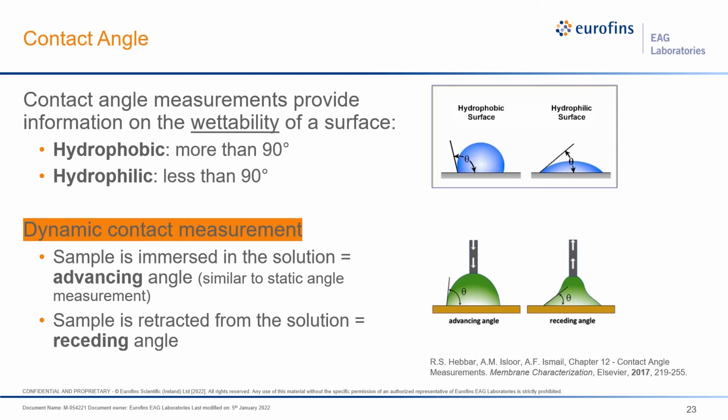So, here's a picture that shows you that, although you have to imagine the sample actually going in and being retracted. When it immerses into the solution, that's when we measure the advancing angle. That advancing angle is very similar to the static angle. It's how easily the water wets that surface. And then when we retract the sample back, that's the receding angle. So this is now characterizing the surface after it's already been wet.